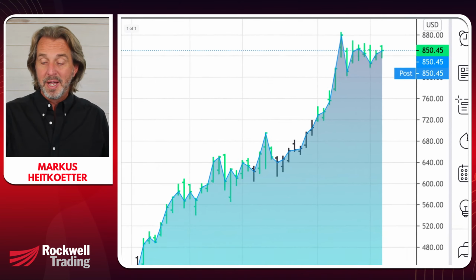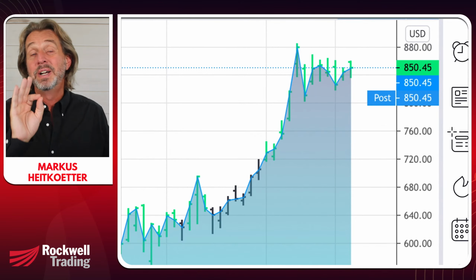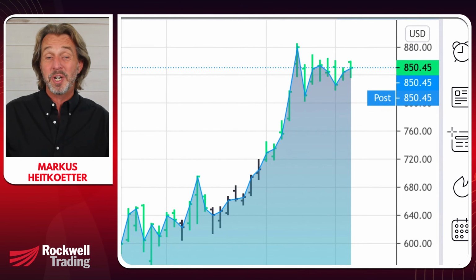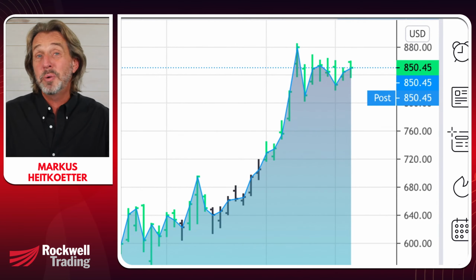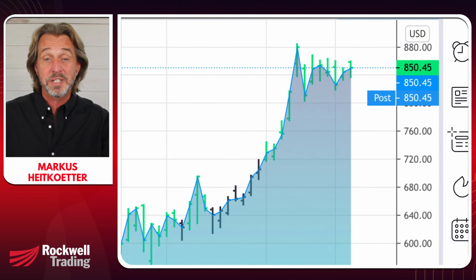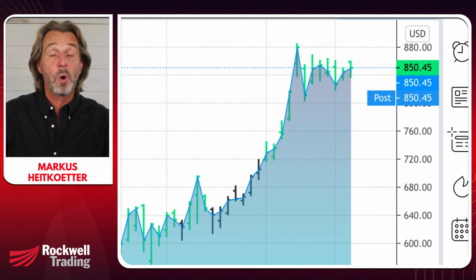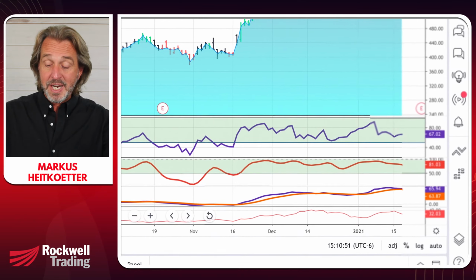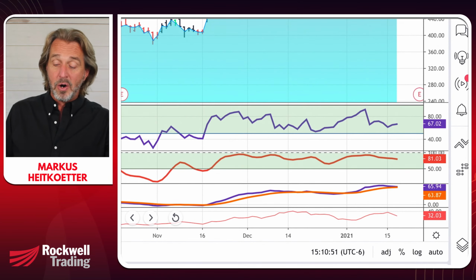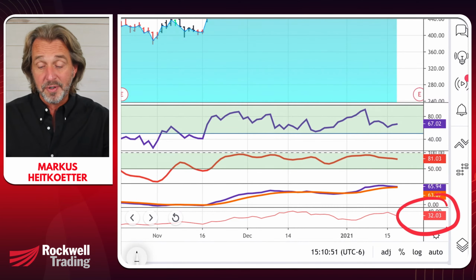I actually want to zoom in a little bit so that we can all see it. Right now, as I'm recording it, Tesla is trading at $850. Subject to change because, as we know, Tesla is trading wildly. So if you're watching this a few days after I'm recording it, or a few weeks, Tesla might be at 2,000 or might have crashed and burned and is trading at 400. Who knows? Here is the important principle. We are taking a look at the ADR, and the ADR for Tesla is $32. To be exact, it's $32.03.